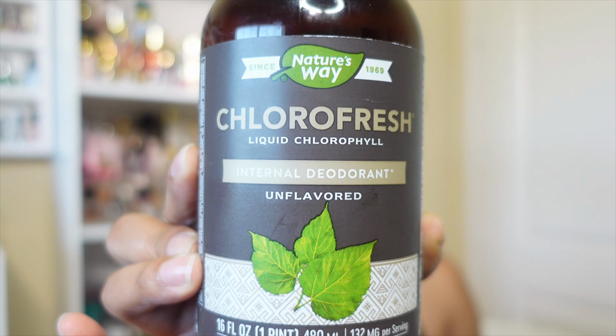And then I also drink this. I have to get the unflavored. They have the mint, and the mint is very mild. But I don't like my water tasting like mint. So if you're a mint person that likes to add mint to your drinks and stuff like that, then you can try the mint. But I don't. And this is chlorophyll, or this one is Chlorofresh.